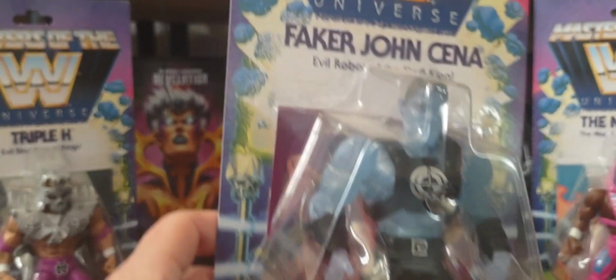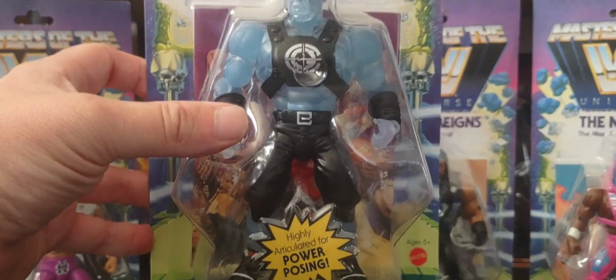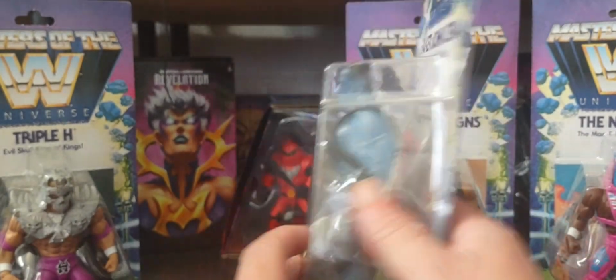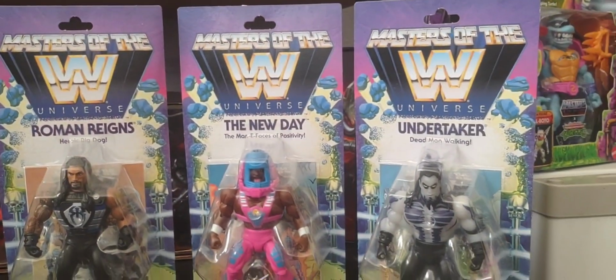So let me know in the comments below if you did collect this line. If you did, do you have any particular favorite figures in your collection, or did you pass, are you more of a MOTU fan, or are you a pure wrestling fan? So let me know. All right. But there you go, guys. There's a look at some of my favorite figures for now in the Masters of the Universe. Of course, tomorrow we'll look at the rest of them.